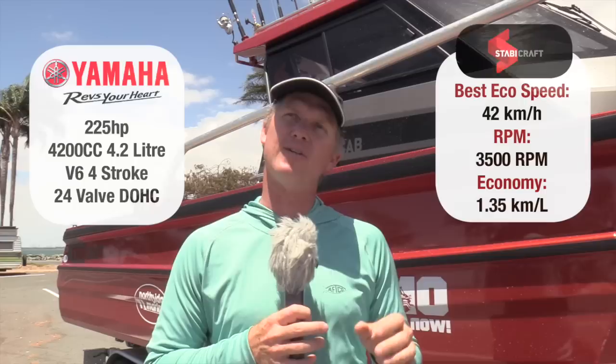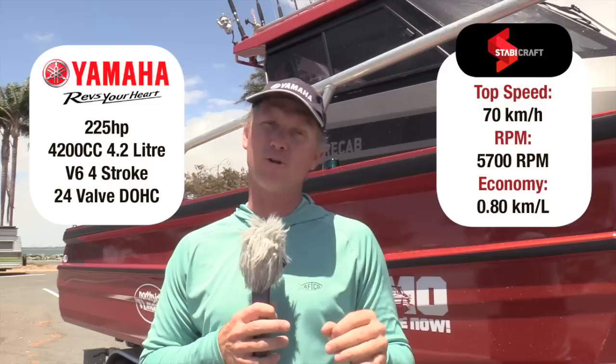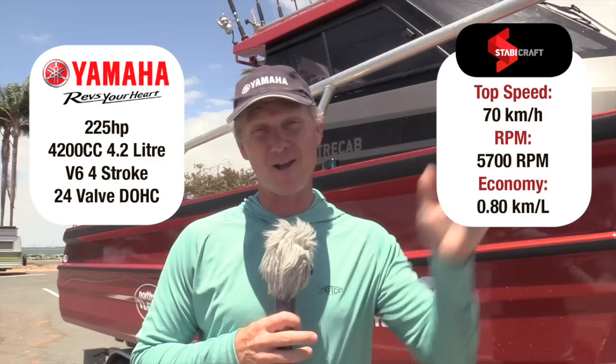Economy-wise, at 3,500 RPM, this thing did 42 kilometres an hour, and you got 1.35 kilometres per litre, and that was the best economy and the best cruising speed. Now, with the 300 litre fuel tank, that gives you around 400 kilometres of theoretical range, and I challenge you not to be able to get into trouble in that with that sort of capacity for a weekend on the water. Wide open throttle, around 70 kilometres an hour, and the tacho hit 5,700 RPM. The economy, though, really goes down when you do that. Get about 800 metres per litre burned.